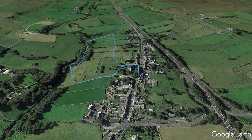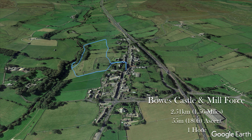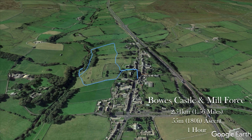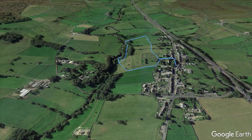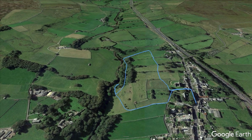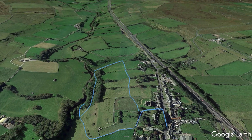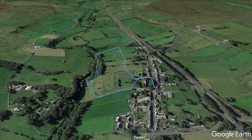This short walk around the village of Bowes in County Durham starts off in the village centre and passes the spectacular ruins of the nearby castle keep. After enjoying the ruins, the path heads south out of the village, across grazing fields to visit Millforce, a lovely spot tucked away in the trees. The return follows the riverside path to pick up the Pennine Way, back to the castle and over the site of the Roman fort.